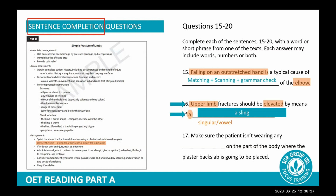in short answer, if you answered a sling or sling only, both of them will be acceptable. Even the plural form, slings, just like our answer earlier, a pillow, pillow, or pillows. All of them acceptable because they were under the short answer question. But in sentence completion, it's not acceptable. Why? Because under sentence completion, it needs to be grammatically correct. And because the article a is already there, you are not allowed to repeat it. So the only answer required in here is sling.